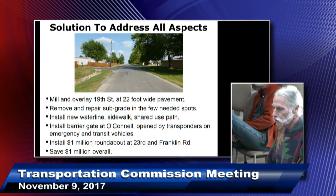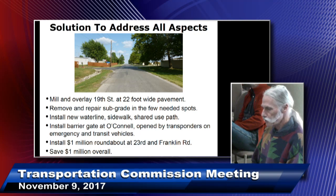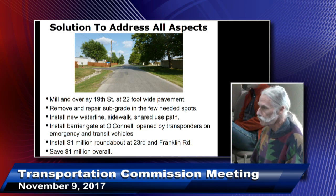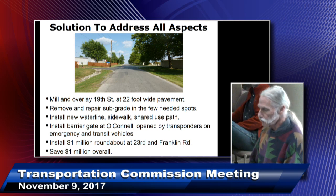We would like to see you mill and overlay 19th at 22 feet. There's 19th Street. I have several photographs. That center lower area is a degraded area that's crumbling. The rest of the street looks fine. It can be repaved, milled, and overlaid. You can repair that subgrade in a few spots. They just did that along Haskell.